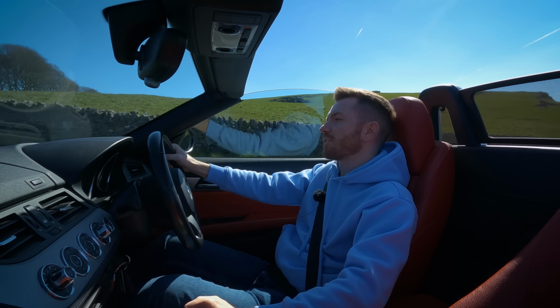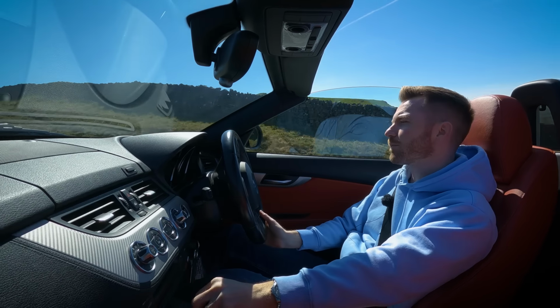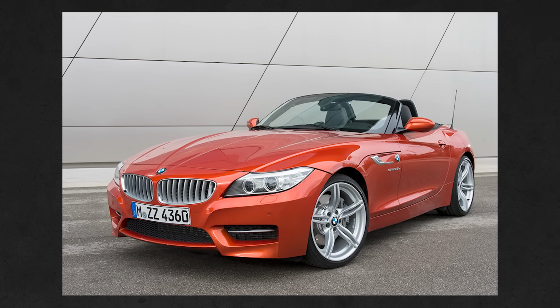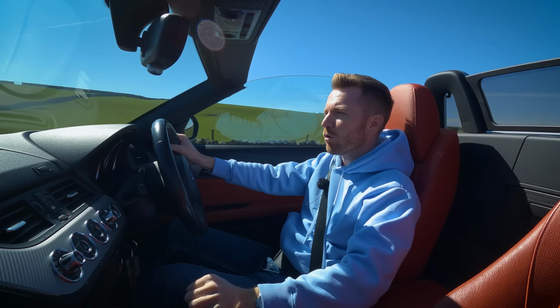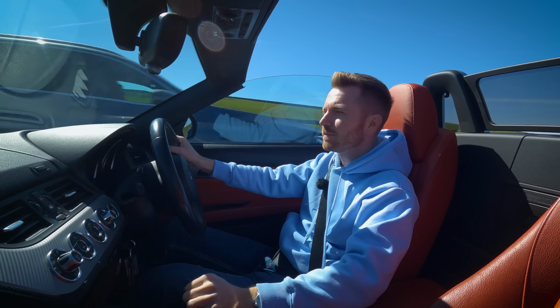Something else to mention is that the Z4 had a facelift in 2013, so there were a few subtle tweaks. For example, it got slightly nicer headlamps with LED lights. But what they were doing there with the facelift really was just playing around with an already mouth-watering recipe. It's a very good car, the E89 Z4.